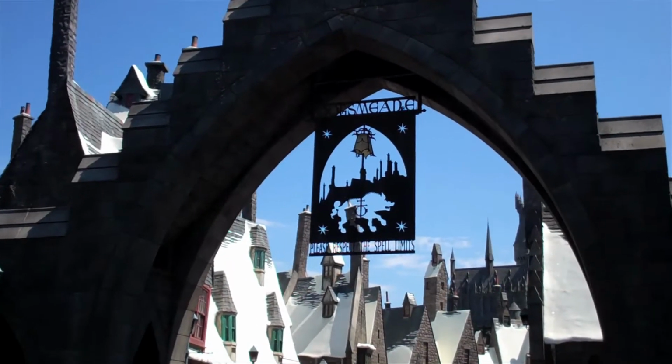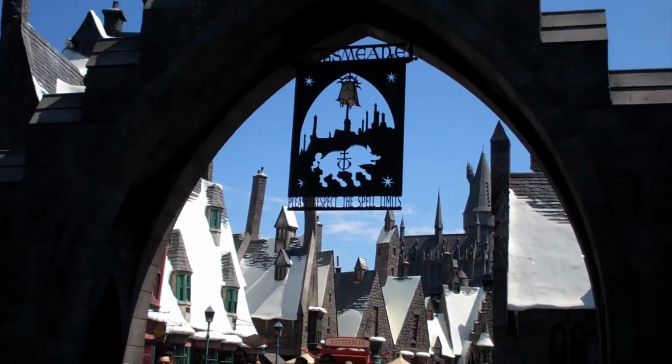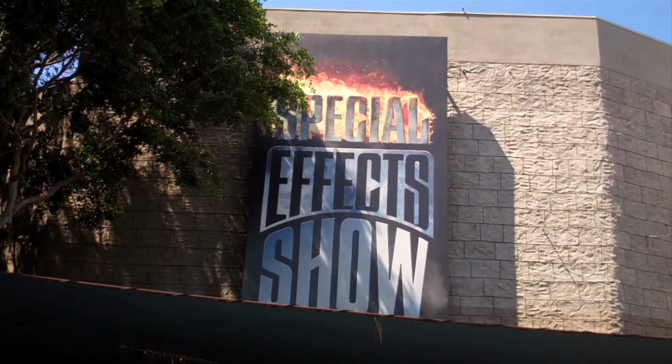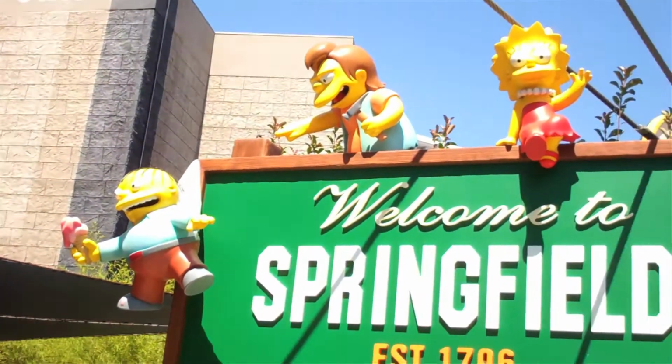And in case you didn't see my previous video, yes, Wizarding World of Harry Potter will not be open during Halloween Horror Nights. And of course, since they were very popular last year, the Jabberwocky Show will be coming back to the special effects stage show right here. That ride was for Halloween Horror Nights.